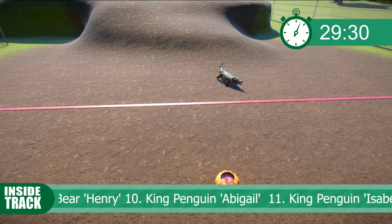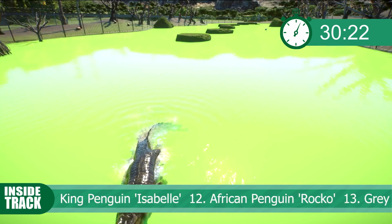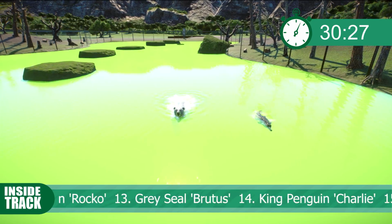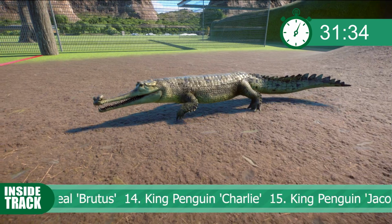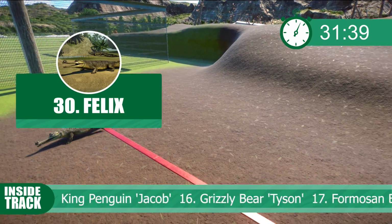Yep, that's Fred, our second saltwater crocodile, making it to the end. That's followed by a number of crocs and gharials, and I think that's a dwarf caiman back here as well. That's the first time we've seen those little guys all race. Clean finish there by our first gharial over the line. That is Felix in at number 30.